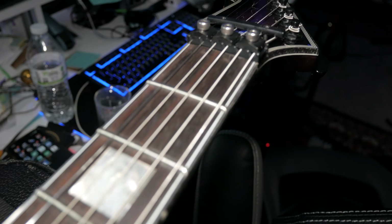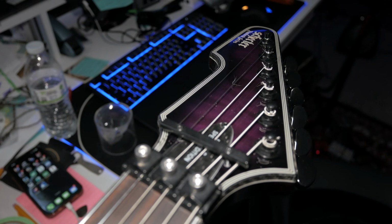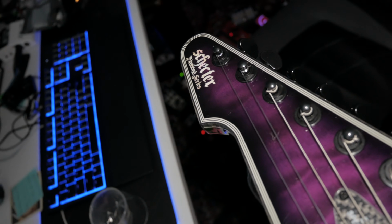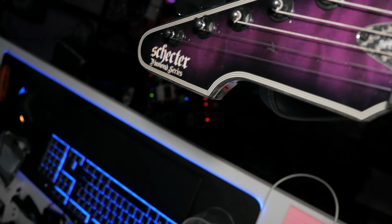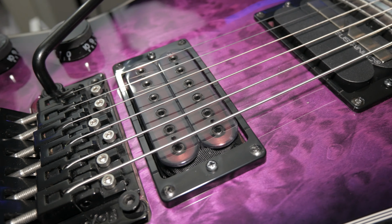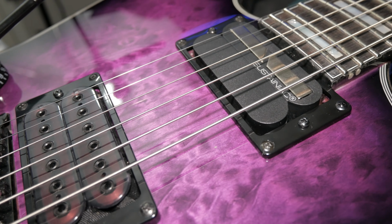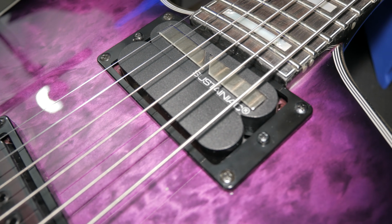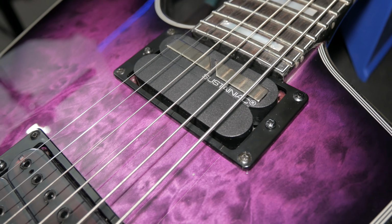It's a set neck construction. The neck is also mahogany. We got a maple top with an ebony fretboard. It also features Schecter's Apocalypse 6 humbucker in the bridge, and a Floyd Rose 1500 series tremolo. Another cool feature that this guitar has that my other ones don't is that the dots on the side of the neck, they glow in the dark.